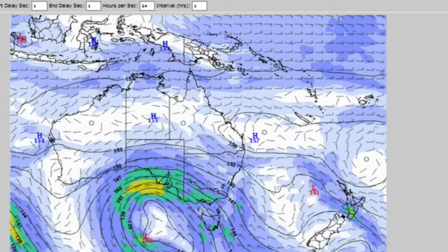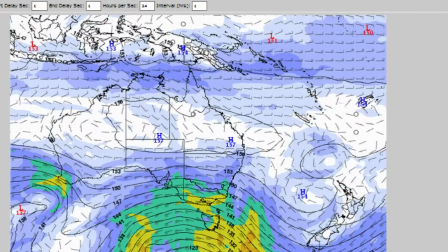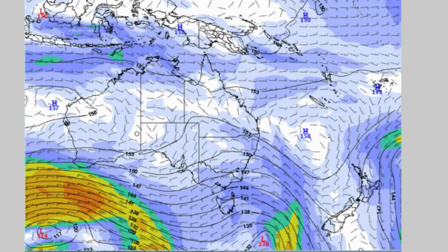Our position is, when viewing weather-related material, please apply caution as the picture doesn't change. We also advise that official sources be monitored.